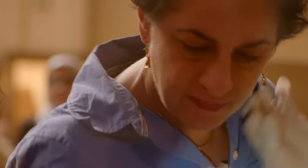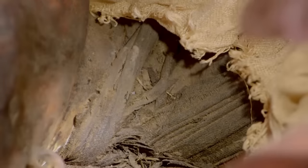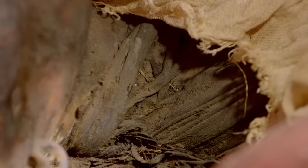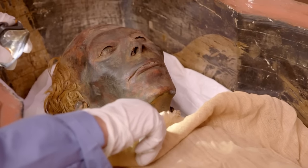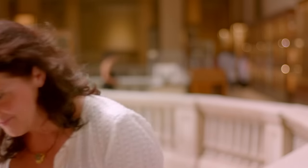Salima will now check that the humidity of the museum hasn't been affecting Tuya. But the signs are that well into her fourth millennium, she's doing very well indeed. Just to be that close to her face, it really makes you realise this was a woman like me, a woman who'd had children, who'd lived through a life and was now going really happily through death to another world. We think that mummies are something kind of grisly and gruesome and scary, but for these people, this is the beginning of the best after party. And whatever happened to her, I hope that Tuya has been enjoying herself.